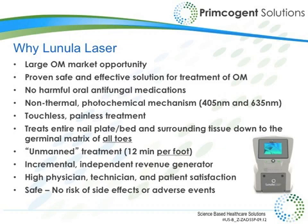Instead, we utilize the safe and subtle mechanism of photochemistry through the utilization of those 2 distinctive wavelengths, 405 and 635 nanometers. The Lunula device was designed and crafted to be a touchless, painless treatment, making no physical contact with the toe, requiring no nail debridement. This treatment and its delivery mechanism enables Lunula to treat the entire nail plate down to the nail bed, as well as the surrounding tissue, all the way down to the germinal matrix layer. This ensures complete and total coverage of the mycotic nail.